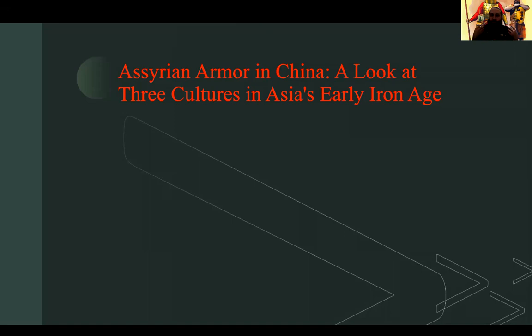Today, I'm bringing to you a fascinating recent archaeological finding. This archaeological finding was published in November of 2021, and in it, it discussed the findings of a type of ancient armor called scale mail or scale armor. Scale armor being a type of armor where various rectangular or square or sometimes triangular plates are laid on top of each other to make a type of armor.